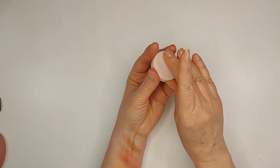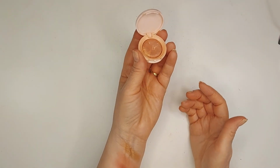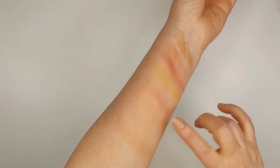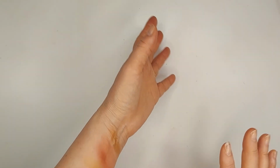I have this Ciate London, also from an Ipsy, and this one is in Date Night. I had another one that was more pink, but I got rid of it because it broke. This one is a little bit deeper than some of these other corals. It's really pretty. I'm going to keep that. Again, it is a little bit glowy, but it's not too glowy.